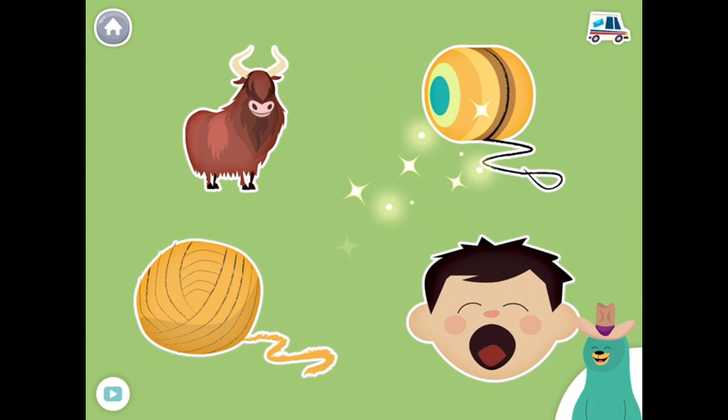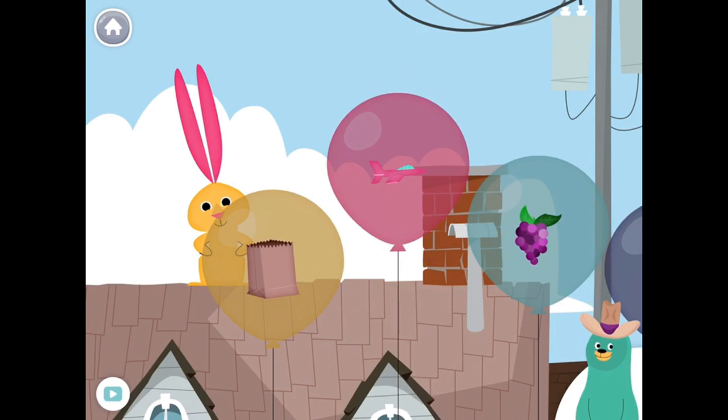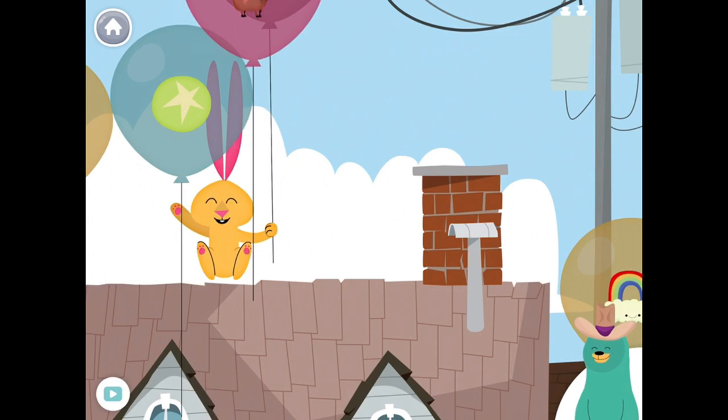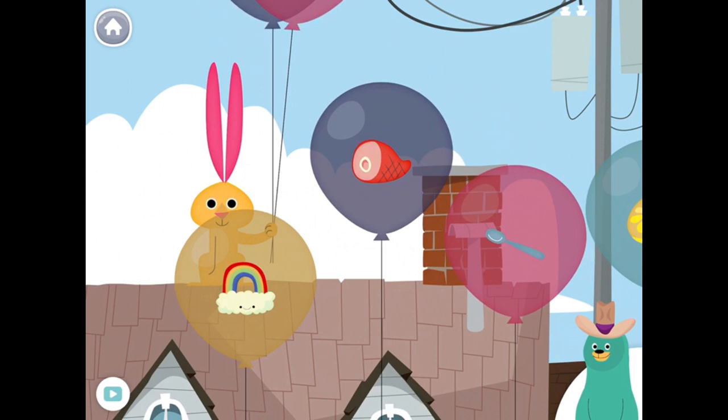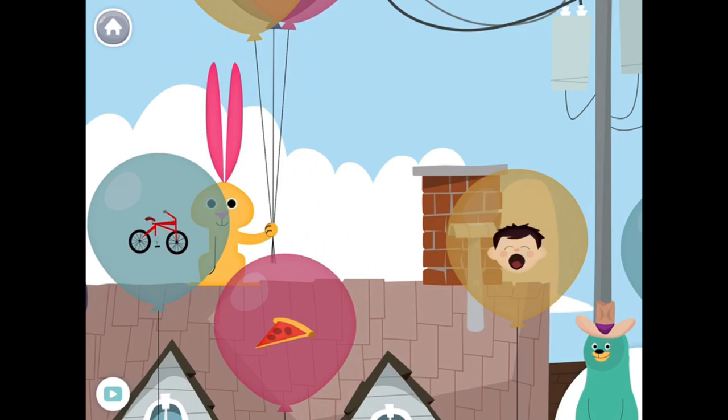Drag all the things that start with the Y sound to the rabbit. Yarn. Woohoo! Yak. Woohoo! Yarn. Woohoo! Yawn. Woohoo! Nice work.